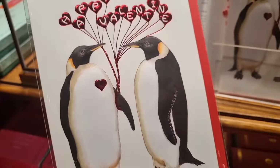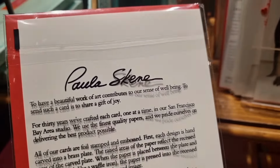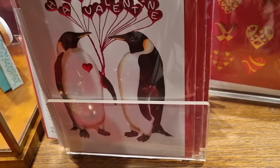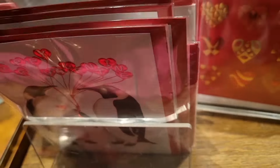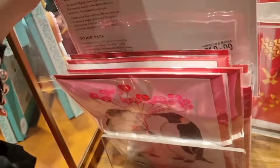If you like these Valentine's Day cards, you can probably find them online. There is the make the artist for you. I really like this little penguin one. It's so, so cute. They've got a few of those. What else have we got? Oh, that's nice. They're all like 3D, which is lovely.